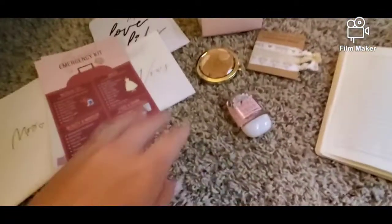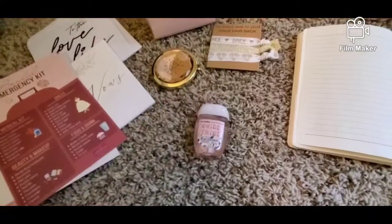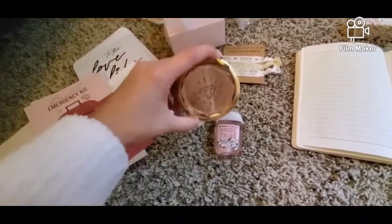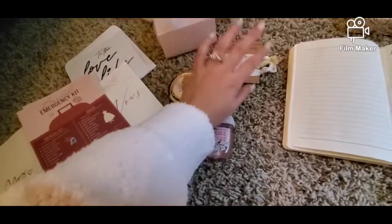All right, so on this side I have some hand sanitizer that says Bride Tribe. I literally just got that for that purpose because it said Bride on it, so I wanted it. And then this is the compact that I also got in my Mr. and Mrs. box. Hey, you can see me. That I am bringing just in case for emergencies.